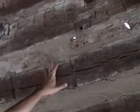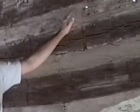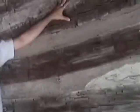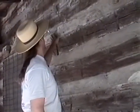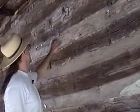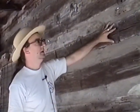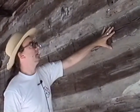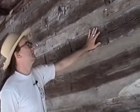So it's either two individuals working at the same time of different skill levels. This log may have rotted and been replaced or substituted at one time. You can see a various series of planks and boards and things that have been stuck into this, as if maybe this one is a replica. This may not actually date to the period of the original cabin construction.